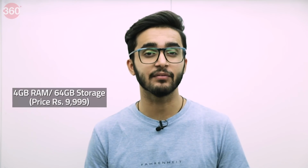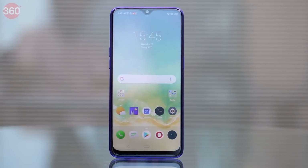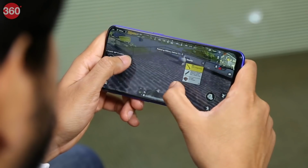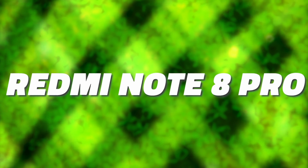Realme 3 Pro is offered in 3 different variants in the country, which is 4GB RAM with 64GB storage, 6GB RAM with 64GB storage and 6GB RAM with 128GB storage. All the 3 variants are available in this price segment, and we recommend going for the top end variant to get the best performance.